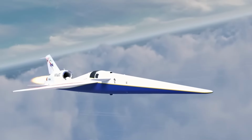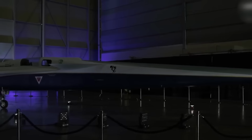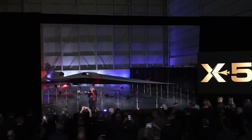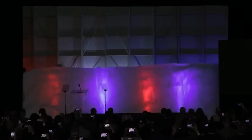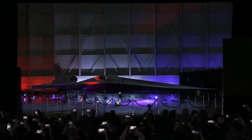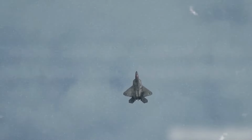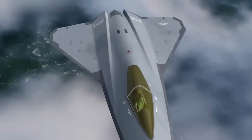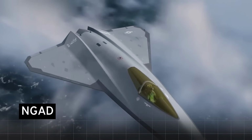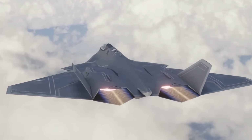Now, you might be wondering about the X59 Quest and its role in this equation. Despite its groundbreaking technology and potential to revolutionize supersonic travel, the X59 is designed primarily for civilian use, not as a military replacement for the F-22. The real contender for the Raptor's crown is the Next Generation Air Dominance (NGAD) program, which promises to usher in a new era of fighter technology.